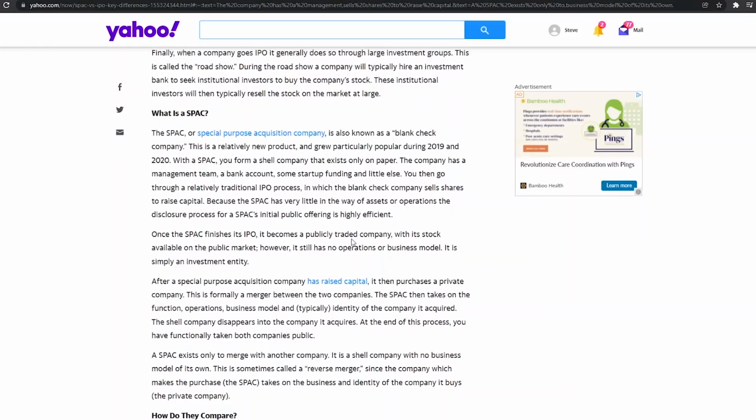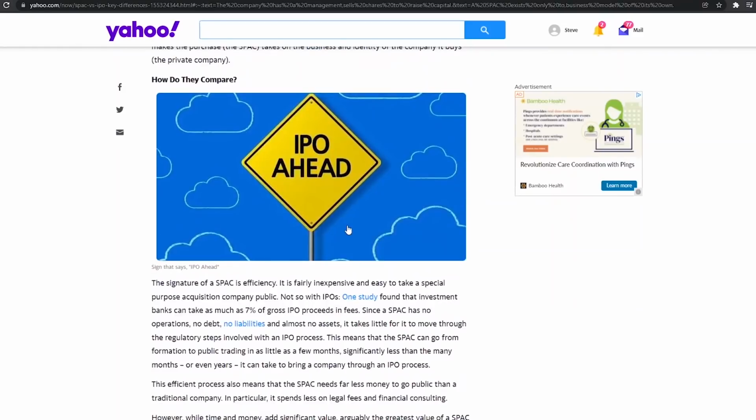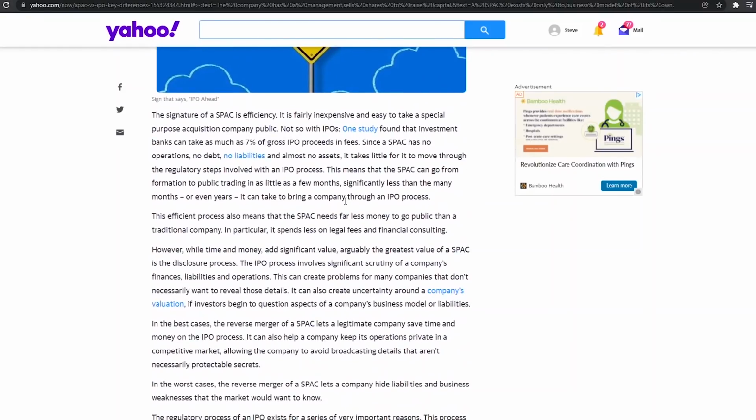And then what happens is the SPAC will buy. So if Aptera decides to go public with a SPAC, they'll form a SPAC. That'll hold the money. And then the SPAC will merge with Aptera, which is a private company. And then Aptera will become a public company. The SPAC will then dissolve, and Aptera will now be a publicly traded company. So what are the advantages of this?